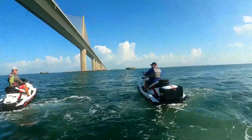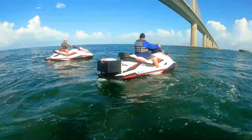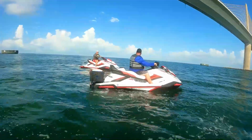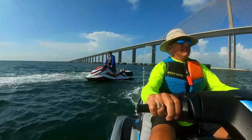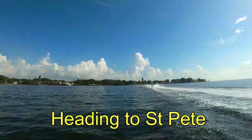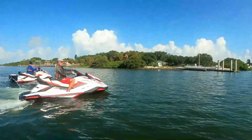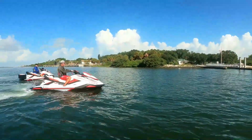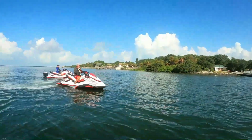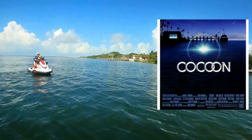Still though, I am fascinated by both the bridge that collapsed in 1980 and this new one, so it was pretty interesting going out there to see it. I thank Andy for taking us out there. Andy said they filmed the movie Cocoon in this neighborhood. That pier right there was a prominent part.